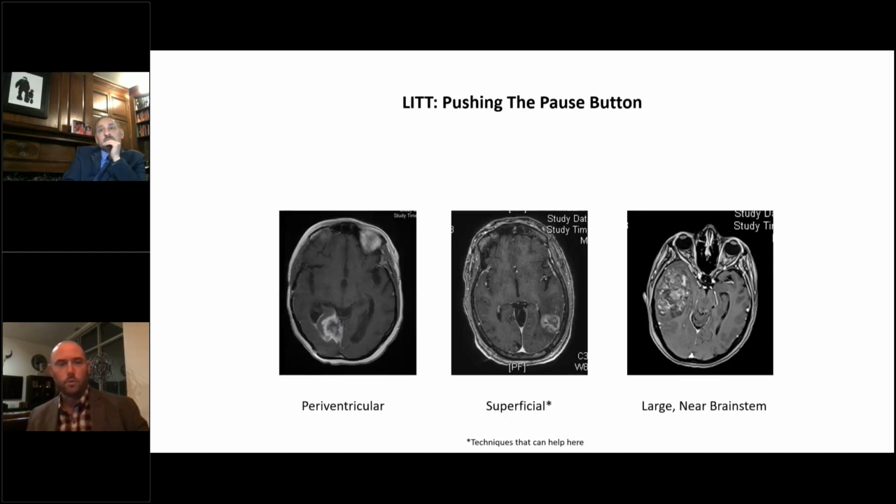So we talked about the rule of V's, a periventricular lesion like this on the left. This was a lesion I treated with LITT, actually. It did eventually recur. You just have to be aware that there are some areas along CSF spaces that may not quite get to the temperature you want, but you may still be able to get 95% of the lesion. Superficial lesions, this was a lesion that maybe used to give me pause, but now with some techniques that we've adapted, I think these are increasingly okay.